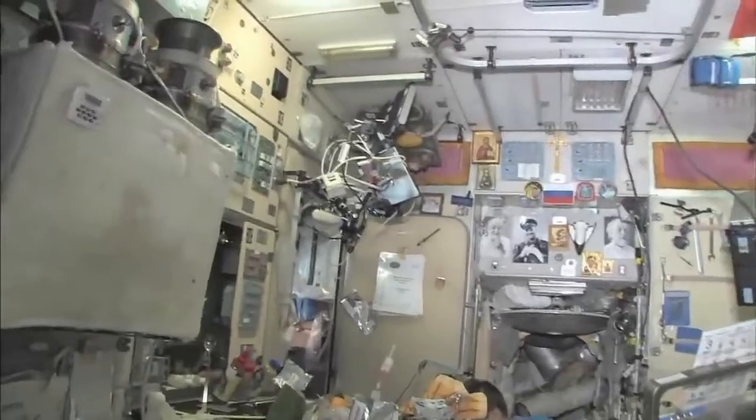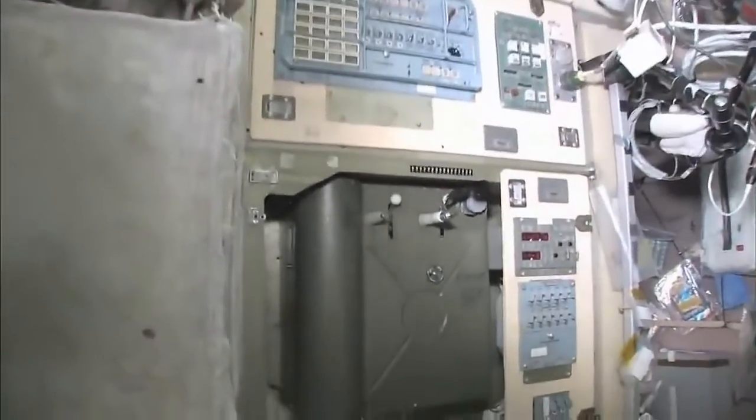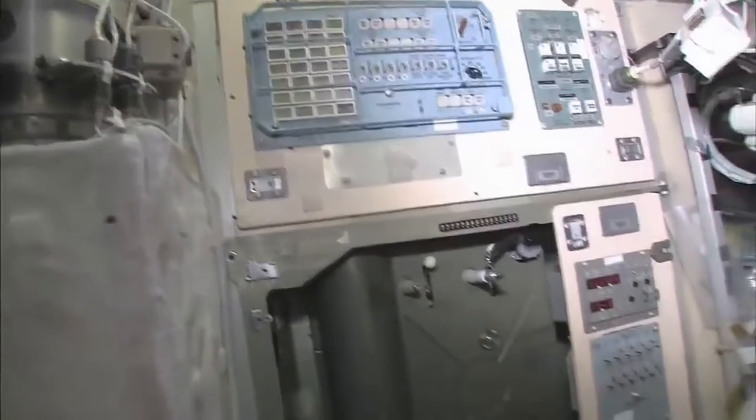So this is our eating area. There's our table. And we're just getting ready for lunch. There's our water dispenser right there, Russian style. And our controller for the water dispenser.